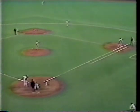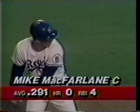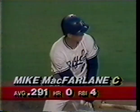Seitzer at third, Brett at first, and the batter is Mike McFarland, the Royals catcher, who's at .308 with 4 runs batted in. Strike one. McFarland, the newest to try the number 5 spot in the Royal lineup. Jim Eisenreich has had the most considerable amount of time batting 5th for the Royals, and Frank White as well, but both of them are batting less than .200, so now it's McFarland's turn.